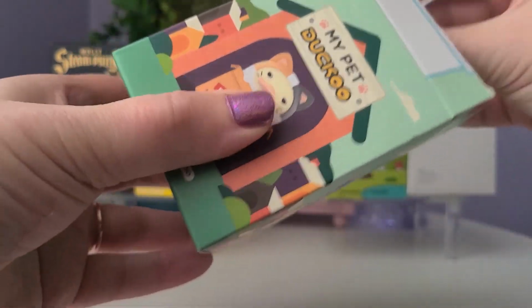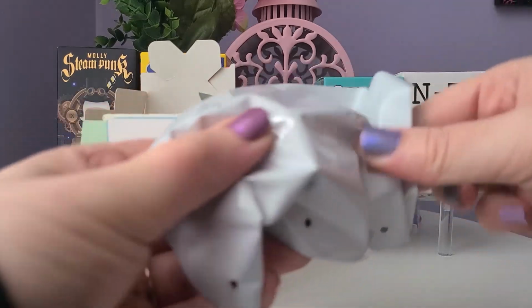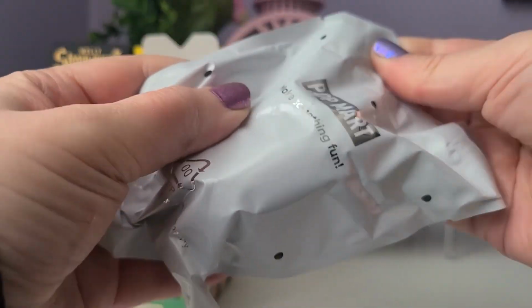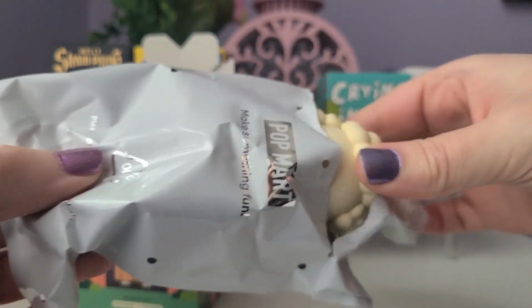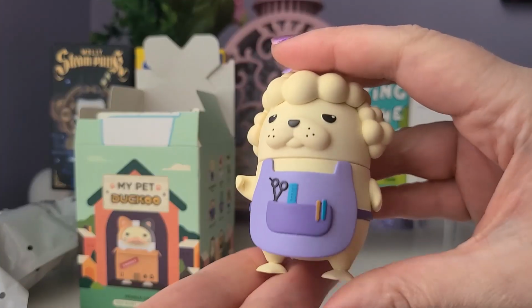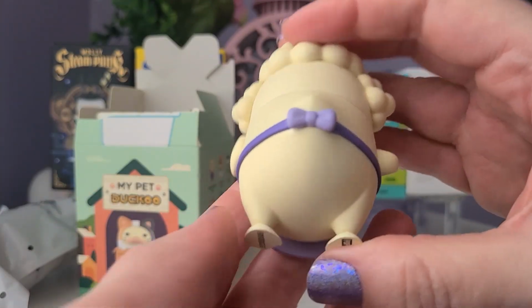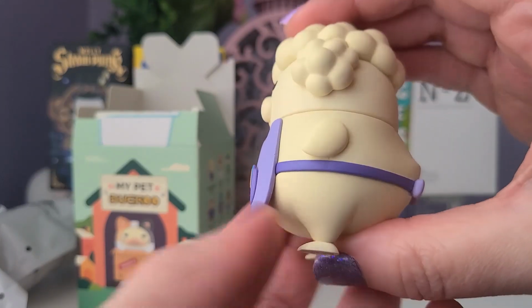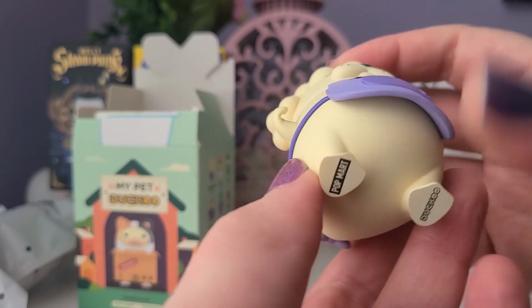Am I going to like it or not? Let's see. Oh, I already got a sneak peek of some sort of accessory on the inside there, so let's pull it out. This one is a dog one, right? It's like a hairdresser poodle one, and it's completely butt naked. This one is definitely funny. I will give it that.